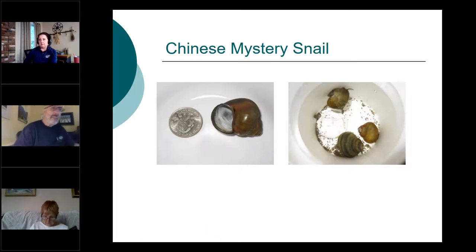The Chinese mystery snail, these are in dozens of water bodies across the state, unfortunately, and they're quite large. You can see here one of them's next to a quarter, but if you want a 3D dimensional perspective, they're about the size of a golf ball, and that's quite obvious on the bottom of a water body. They're very big. They can be brownish or greenish, and they have a funk about them. They're a little stinky. So if you take them out of the water body, you'll definitely smell them.